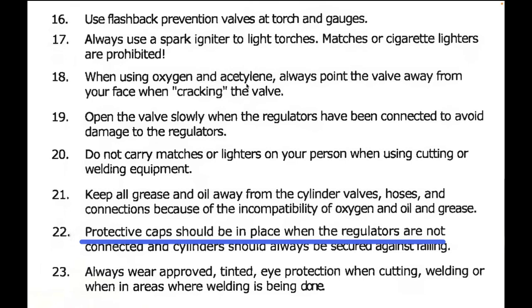Be careful all the time with a spark igniter. When you're lighting the torches, do not use cigarettes or matches. You can't do that. Use the specific striker that's designed for that job. When using oxygen and acetylene, always point the valve away from your face when you're cracking the valve. Open the valve slowly to avoid damage, and don't carry any matches or lighters on your person when you're using cutting and welding equipment. That can be a bad situation. It has happened before, but not on our job sites.